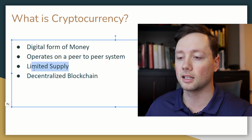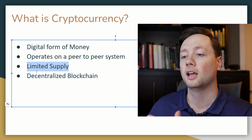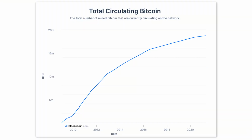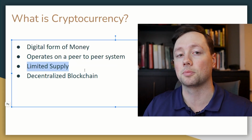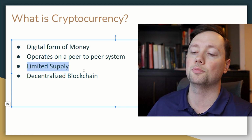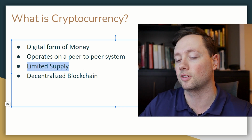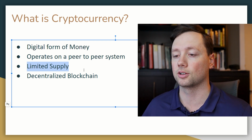It also has a limited supply. There will only ever be 21 million Bitcoin ever made. And we've already minted over 19 million of them. And so we are over 90% of the way there to the limited supply of Bitcoin that will ever exist. That is something that is super unique because it means that we don't have huge inflationary pressures like what we've seen over the last few years in different areas of the world.